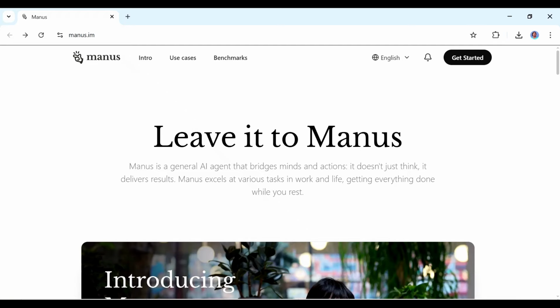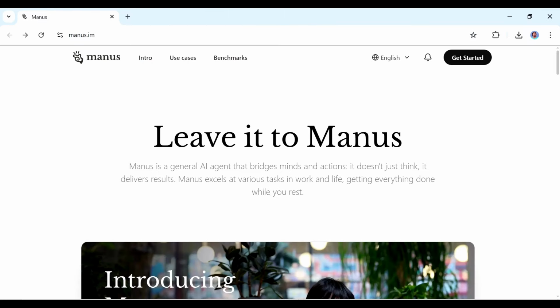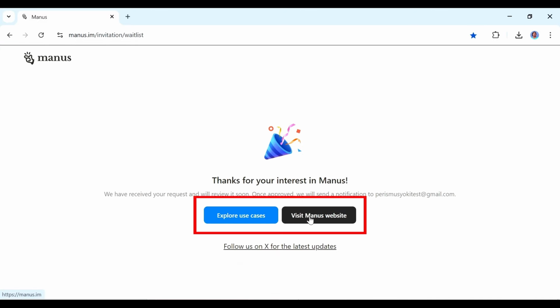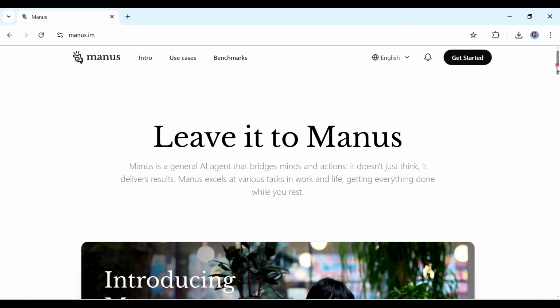So to access Manus, you just need to go to their website. So that is going to be on manus.im. Okay, so currently access is via invitation only. So if you go to where it says get started, you'll see that you need to enter in your invitation code here. So if you don't already have that code, then you can request access. So personally, I don't have access to it yet, but if you go back to their website, then you can explore some of the really cool use cases they have on there.